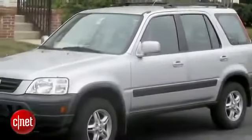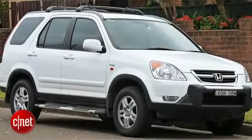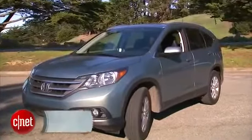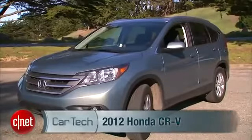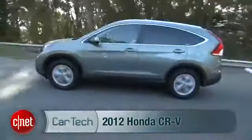If the Honda CR-V didn't invent the crossover segment, it certainly solidified it. So the company has a lot at stake when it does a major refresh. The 2012 CR-V is exactly that. Let's drive it and check the tech.